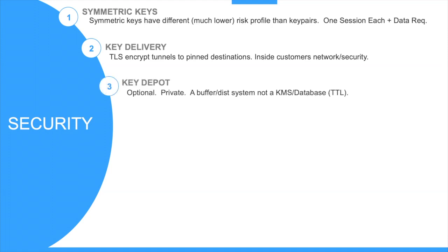Third, key depots. As I mentioned, they are optional, first of all. Second, they are private. They live inside a customer's data center or their cloud. And they are not intended to be a long-term storage database. They are a short-lived buffer and distribution point for keys to serve multiple systems. You set your time to live, as I've covered. So it's really a scaling and control function more than a security and risk function. Obviously, if somebody taps into that and copies your whole database, you've got larger issues if people are able to own entire databases. But it is part of the security discussion that we have as we architect solutions with our customers.